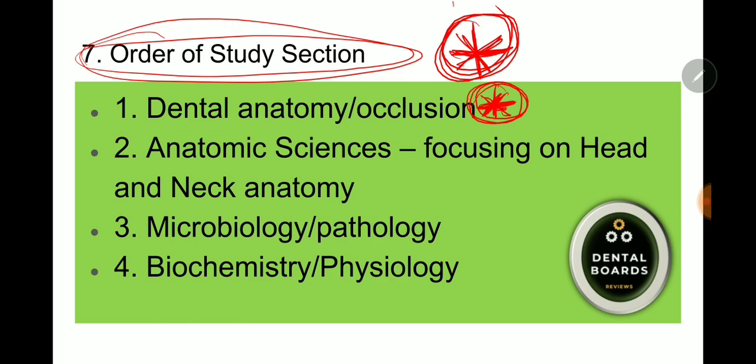After all, you are a dentist. If a dentist knows anatomic sciences, microbiology, and biochemistry, but doesn't know anything about dental anatomy and occlusion, come on. What kind of dentist is that? So the important things first. Study dental anatomy and occlusion.